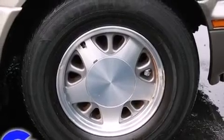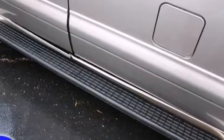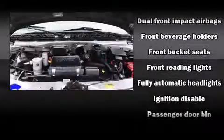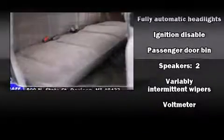Chevrolet ensures the safety and security of its passengers with equipment such as dual front impact airbags, ignition disabling, and ABS brakes. Sophisticated all-wheel drive technology maintains a firm grip on the road.